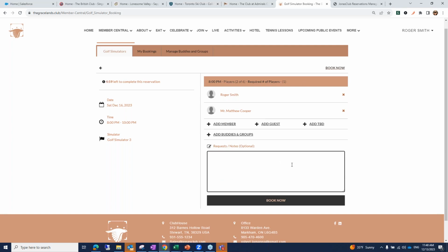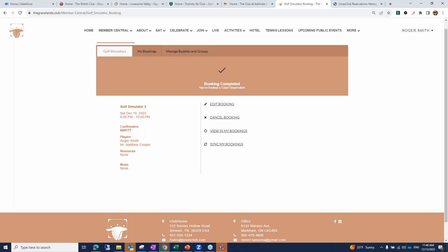These notes will flow in here too. So if Roger says Matt doesn't have his clubs, or Matt wants to try out your new Titleist demo set, whatever it could be, those notes do populate into the administrative side of this. So when those players are checked in to participate, those notes do pass through. But once that is booked, all you have to do is click book now, and that is completed. These do all communicate with each other.